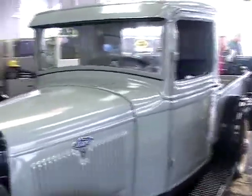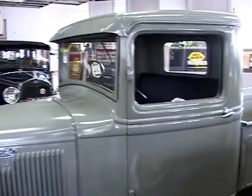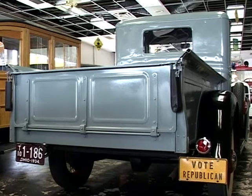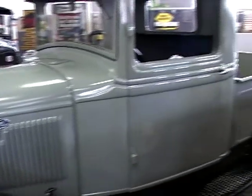I've done everything myself except the paint on the fenders. I like to tell people it's an amateur restoration and I'm the amateur. It's not a show vehicle, but it's fun to drive, and we've had a great deal of fun driving it, and it attracts a lot of comment usually every place I take it.